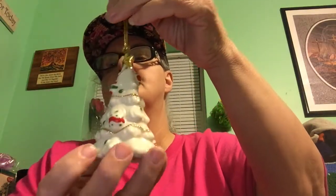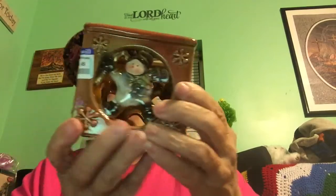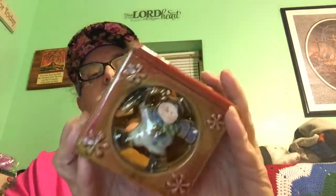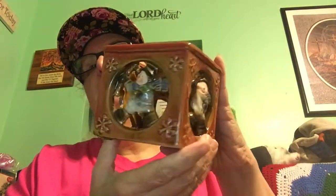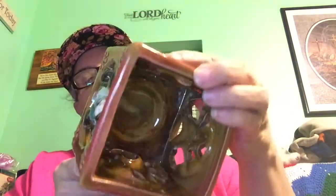I got this Christmas tree for 99 cents. I got a Santa to go with it. Isn't that cute? Let's see here. I got a lot of stuff here. I'll do the other stuff later, but I wanted to get all these other things out of the way. I paid $1.99 for this snowman. It's a candle holder. Isn't that cute? It has no marking on the bottom, but I thought it was cute. Figured I could put it by my TV stand for Christmas.